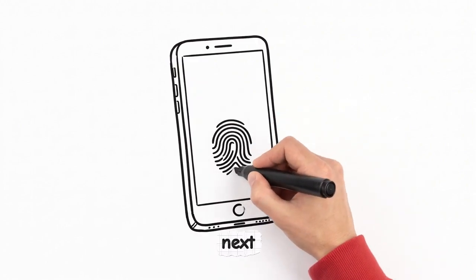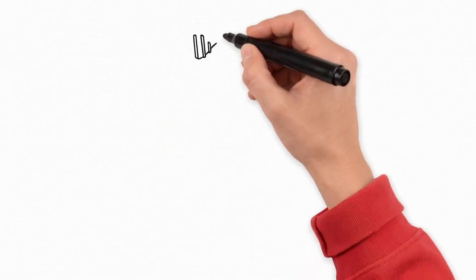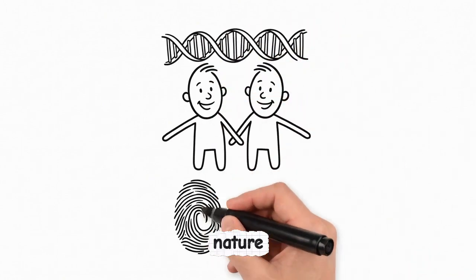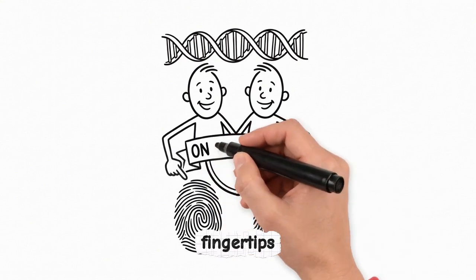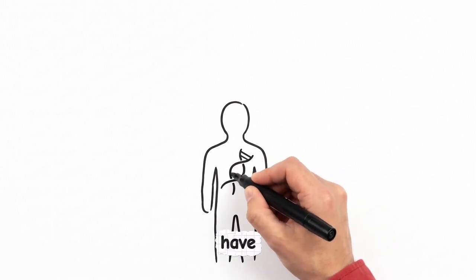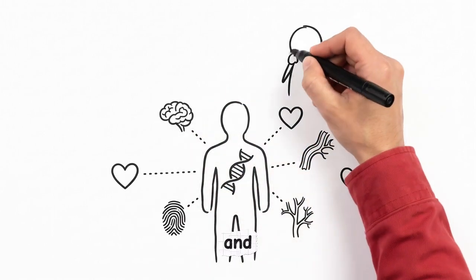So, the next time you unlock your phone with your fingerprint, remember this: even if someone in the world shares your DNA, nature still made your fingertips one of a kind. And what other parts of you might have been shaped by the same beautiful mix of biology and chance?